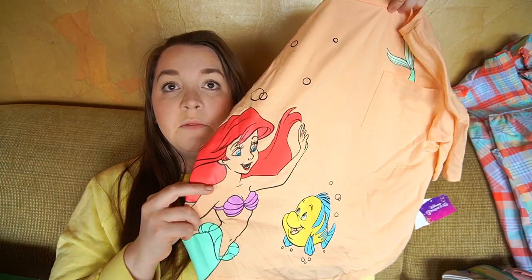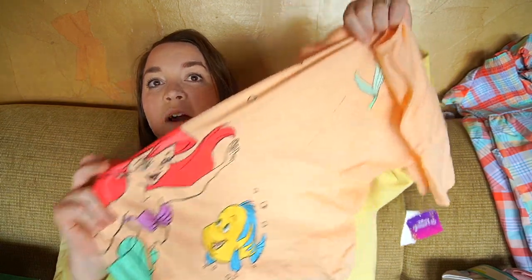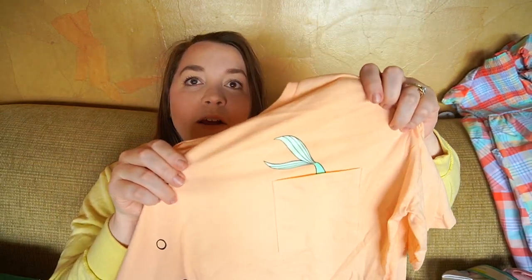But anyways, I got her this Disney Princess t-shirt. Now, I went a couple sizes bigger because I was assuming that it was going to be really small and fit really tight because it's a character shirt. And typically from Target, I feel like that's how they run. But this is actually pretty big. So maybe it'll shrink in the wash. Maybe it won't. Maybe it'll just be really big on her. We'll just see. But it's Ariel and Flounder, and then it's got Ariel's tail up there in the pocket. But yes, wanted to get her that because the only Ariel t-shirt she had left, she's growing out of.